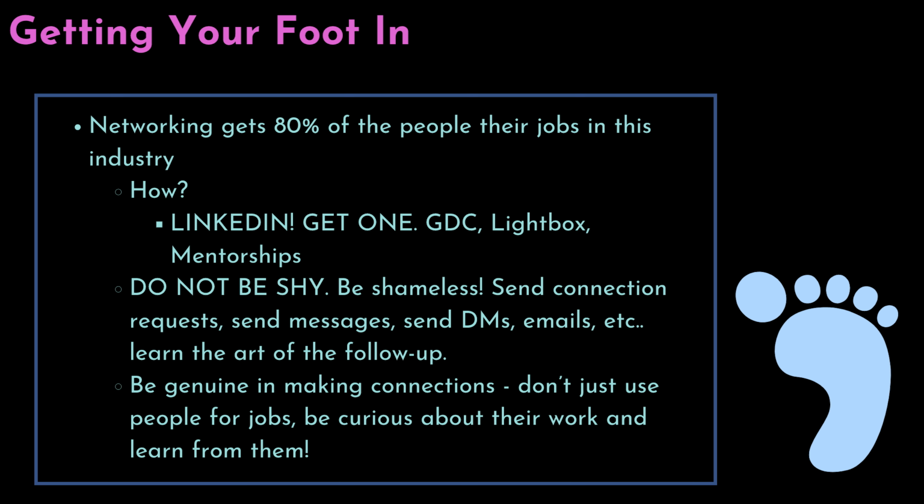So we've written down some tips for getting your foot into the industry. The most important thing that you don't realize, and I didn't know this for a long time... okay, 80% is an arbitrary number I made up, but it is kind of how it is. Networking will get most people their jobs. We were told by a senior professional that at Riot, for example, people who have referrals are... how do I explain this? It's apparently a thing.